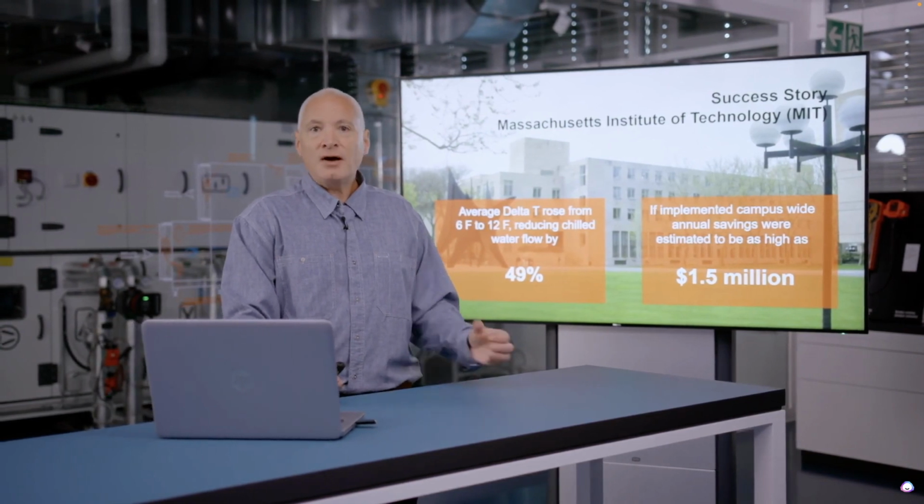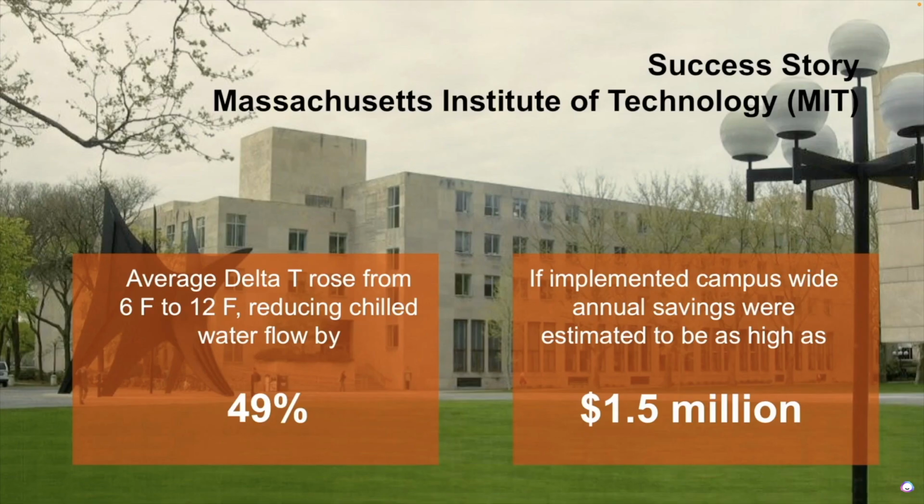This reduced their chilled water flow by 49%. It was found by an independent third-party auditor that if they were able to experience this delta T change throughout their campus, their energy savings would be about $1.5 million per year.